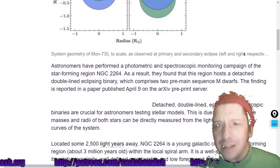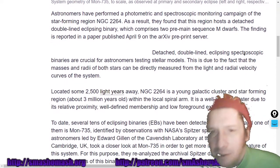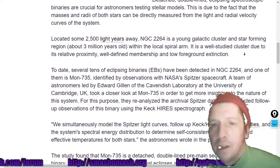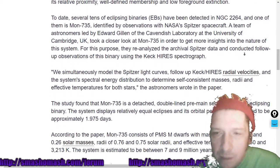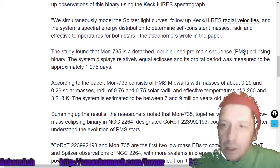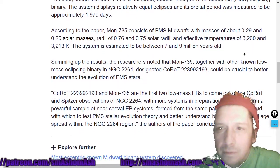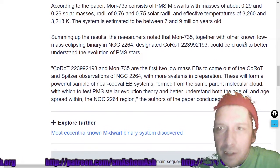As we use things like the diameter and the spectra to estimate what the mass of these stars is, and I'm not going to get into why that's not appropriate, but in any case, perhaps read this article. It's on phys.org in the Space and Astronomy section. These are believed to be 0.29 and 0.26 solar masses. And again, that is based on things like the temperature.